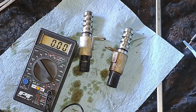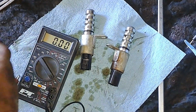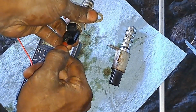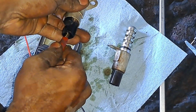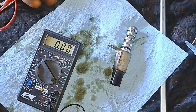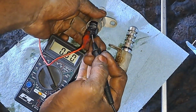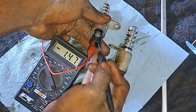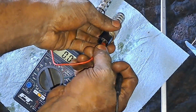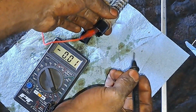I'm gonna do a load test. This is pretty much just emulating the circuit. I'm gonna add power to the solenoids, and on the multimeter, I'm just gonna measure the amp draw. And again, this is just gonna be the standard of what's supposed to be put out with this exhaust one. So we got 1.47 amps. I'm not gonna worry about it being negative, just inverse the value. 1.47.